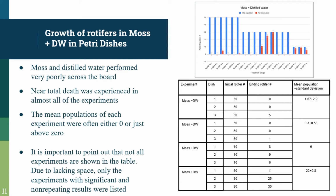It's important to note that not all experiments are listed in the table displayed to the right, as only the most significant and non-repeating were chosen to be displayed.